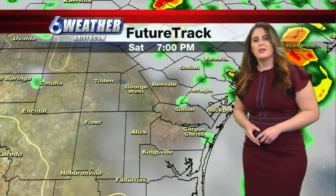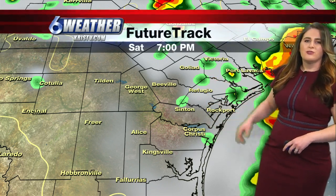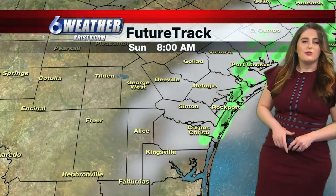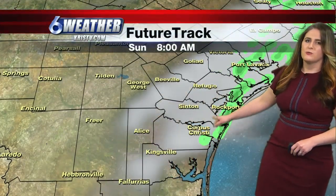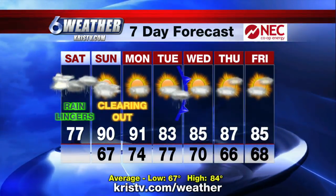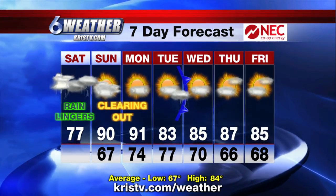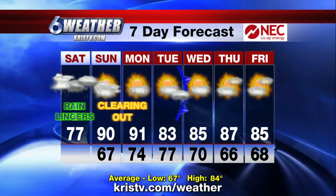Future Tracker shows us going through the early part of this evening, we'll begin to see the clearing from south to north. And as we head on into tomorrow, we may have a few stray showers by sunrise, but it's going to be looking a lot better. How much better? We'll look at the next 7 days. Here's the sunshine we're waiting for, coming in for your Sunday, Monday, all the way through the week. We have a slight chance of showers on Tuesday with a front coming through, but we'll stay warm and nice into the first week of May.